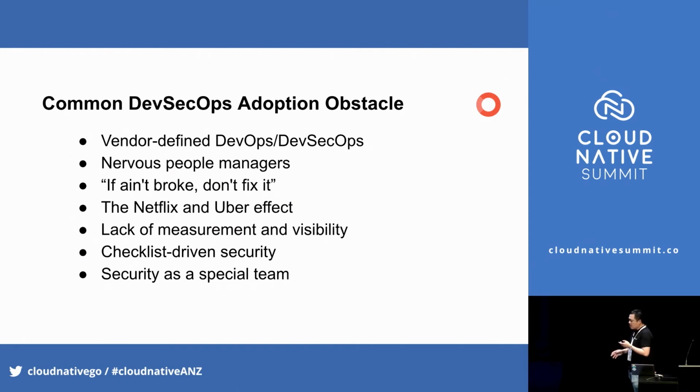So, what I want to do, and this is again based on my learnings, is talk about the common DevSecOps adoption obstacles that I see. First and foremost, and I work for a vendor, but first and foremost, vendors define DevOps and DevSecOps practice. A vendor comes into the company, tells you that this product can do this, you follow and implement it, and you can attain DevOps or DevSecOps. Well, is it really? Because you need to think about the skills of your team. You need to think about the current security practice of your team. And you need to think about how you're going to maintain that as well. And where are you going to get help?